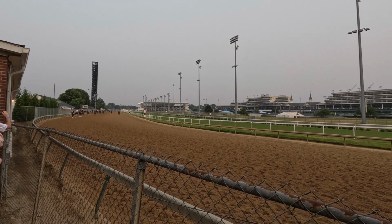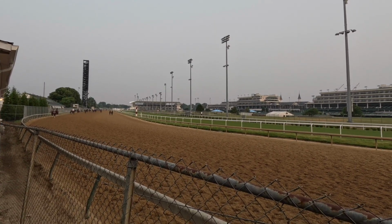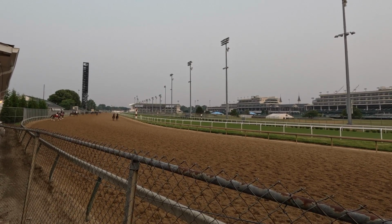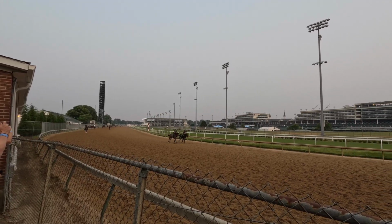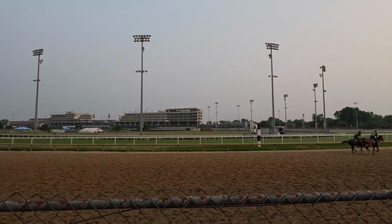So our training hours are every day for about 9 months out of the year from 5:30 to 10. This is pretty early in the morning. These are going to be a lot of your more experienced horses. These horses are largely 3 years old and up. Usually the jockeys are going to weigh no more than about 115.